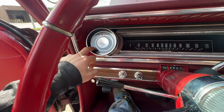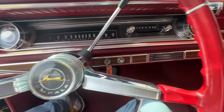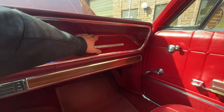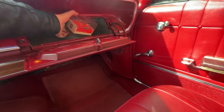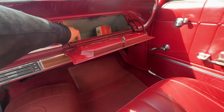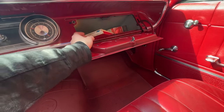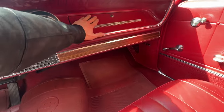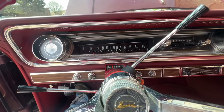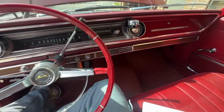Working gauges, the cold light works when you first fire it up. All the wood grain on the dash is mint. This is NOS, and I have the box for it here. I actually wanted to buy one of those for my Buick. And then the gas tank door guard, which I'll show you, is NOS as well. 99,438. It's just so pretty.